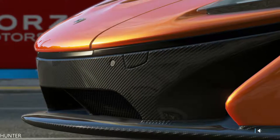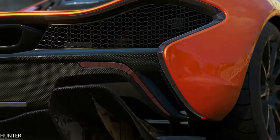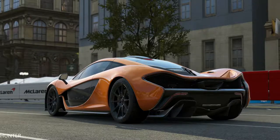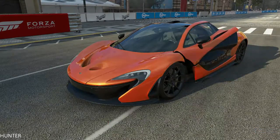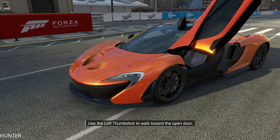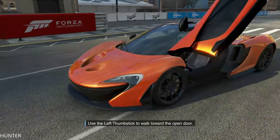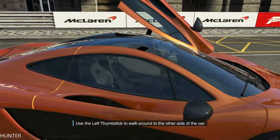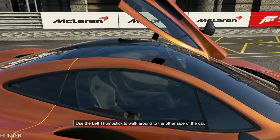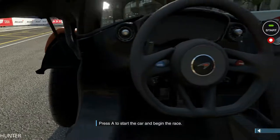Now is your chance to explore the McLaren P1 up close. Open the door. Climb in. Start the car to begin the race.